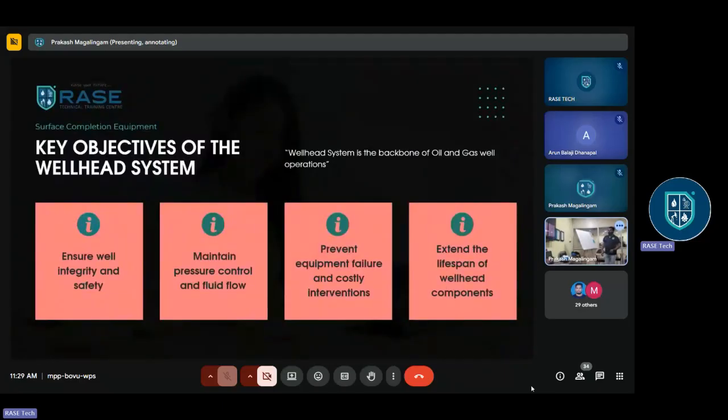This means the Christmas tree. The key objectives of the wellhead system, you can see: ensure well integrity and safety, which is the first step; maintain pressure control and flow; prevent equipment failure and costly interventions; and extend the lifespan of the wellhead components. That's why we are using a proper wellhead control system.